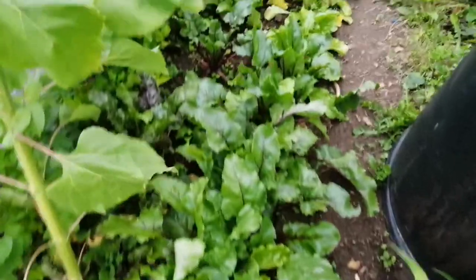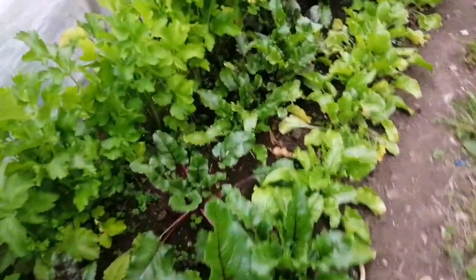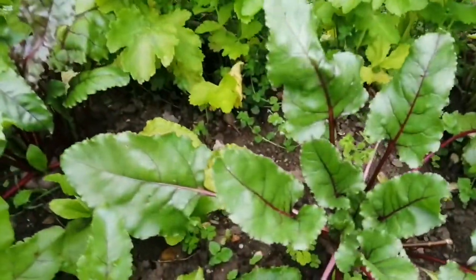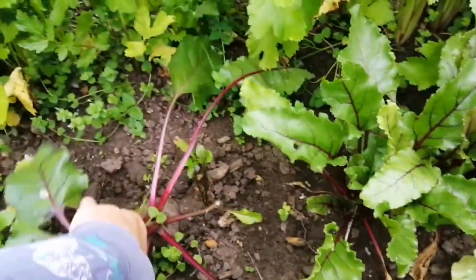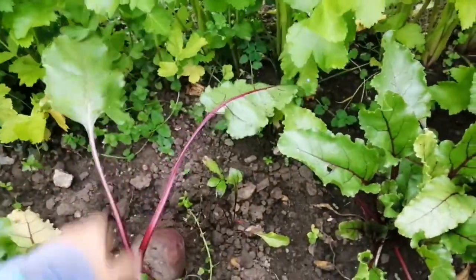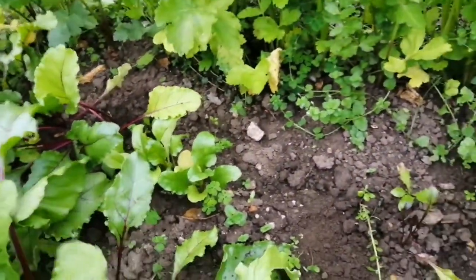Beets are doing lovely and we're starting to harvest those. I love my beets. Three different varieties in here. We have a red beet, which I think is the Detroit variety. So don't quote me on that. It might be Bolt Hardy. And we have a golden beetroot somewhere along, and the Chioggia, which is the candy stripe variety, and they're a bit smaller at the moment. Let me see if I can find, oh, there's the other one, a golden one.